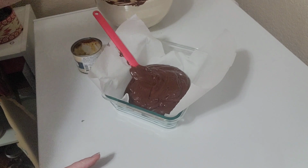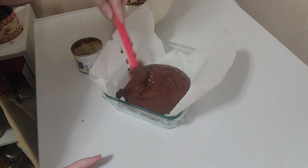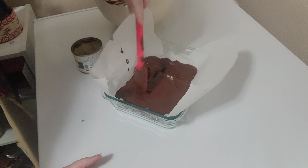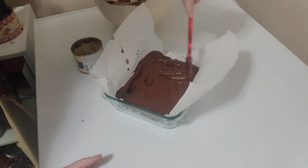You can also do any flavor. I've done this with butterscotch chips with regular sweetened condensed milk. I've done it with white chocolate. You can add marshmallow and nuts into this and so forth.